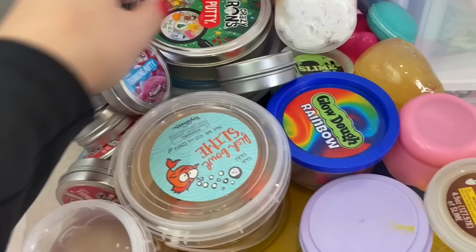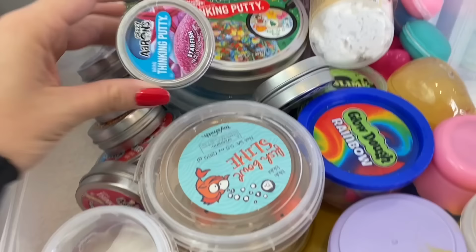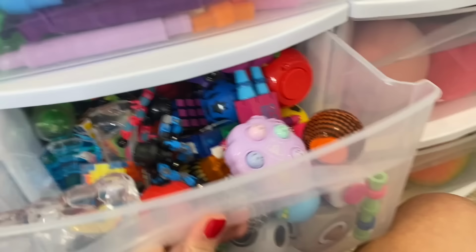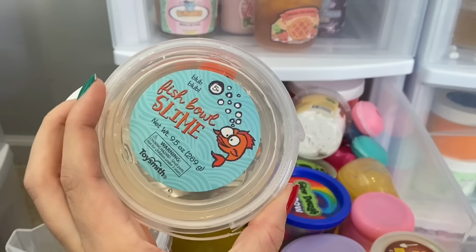So there's that. All right, and now we have my store-bought slimes and putties. Yeah, I have quite a few. So this is like a Christmas hide-and-seek one. We have a starfish, pirate cove. I'm not going to go through all of them because honestly, it was really hard to organize these. And I don't want to mess up the organization like I did with this drawer. That's a mess again. It happens very easily.